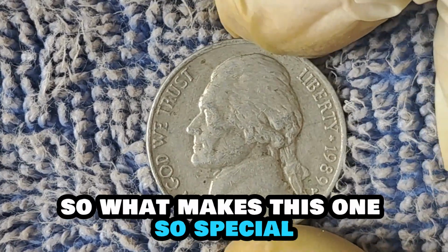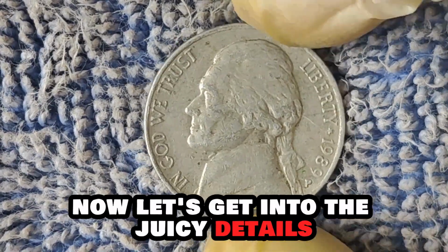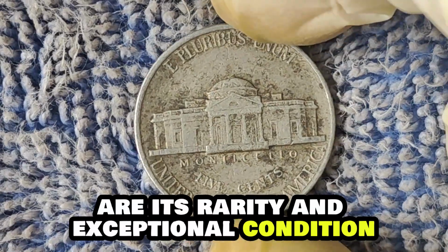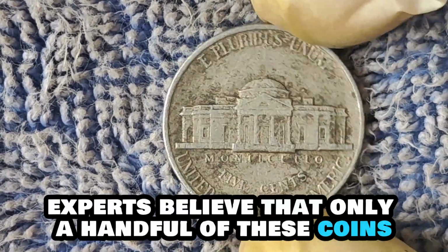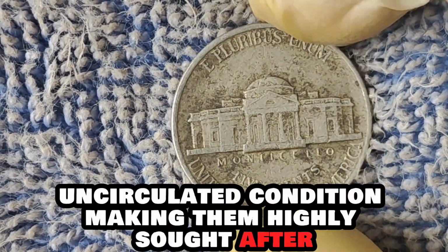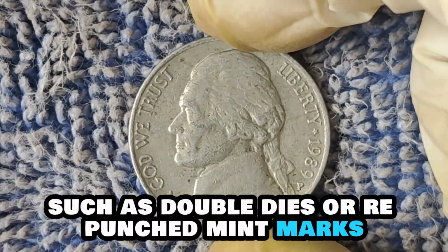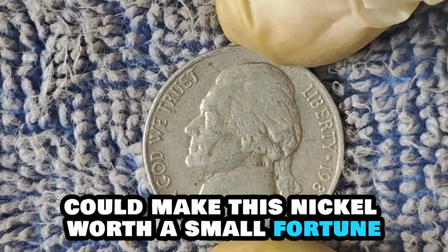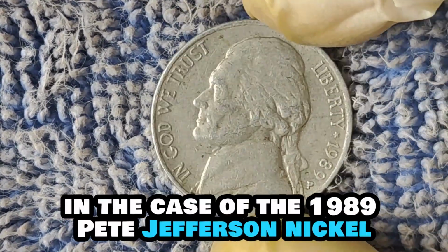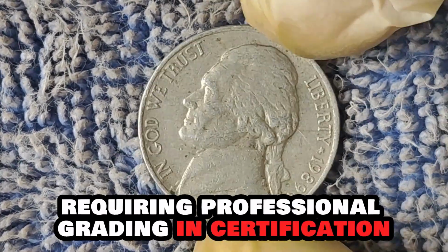So, what makes this one so special? Now, let's get into the juicy details. The main factors contributing to the extraordinary value of this coin are its rarity and exceptional condition. Experts believe that only a handful of these coins exist in pristine, uncirculated condition, making them highly sought after. But there's more. Certain minting errors, such as double dies or repunched mint marks, could make this nickel worth a small fortune. In the case of the 1989 P Jefferson nickel, these errors are nearly undetectable to the naked eye, requiring professional grading and certification.